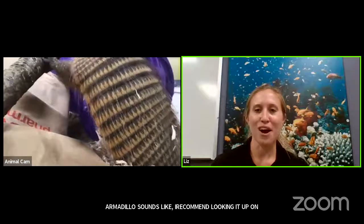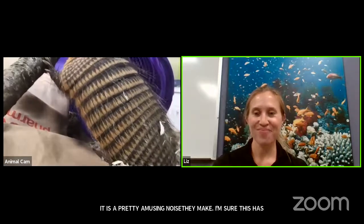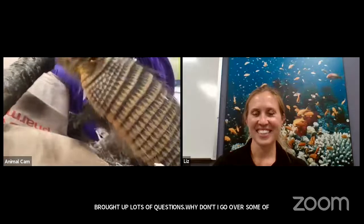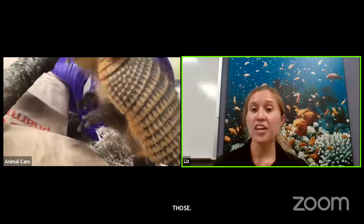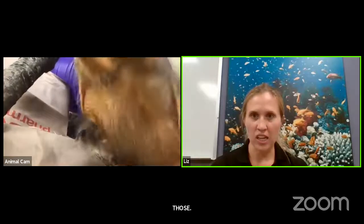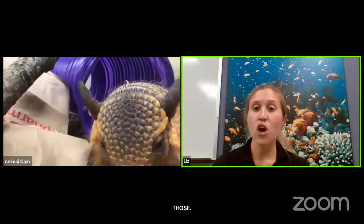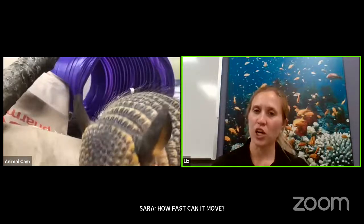Now, I'm sure this has brought up lots of questions, so why don't I turn it over for some of those? Yes, absolutely. All right, Jack wants to know, how fast can it move? They can move pretty quickly. They're really good at digging very quickly. So they tend to not just try to run really fast across the ground. What they would do is run really fast and then dig underground really, really quickly.